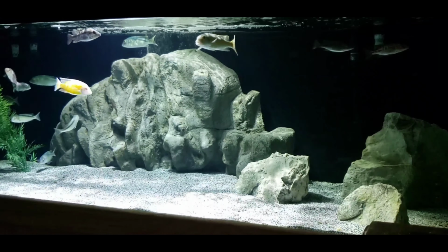What are you going to do? So anyway, guys, getting ready to feed them here. Sorry for the water clarity today. It's a bit funky in there. I think I'm due to replace my ChemiPure Blue. So we'll do that after the video, but now it's feeding time.